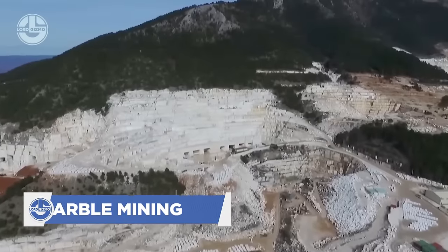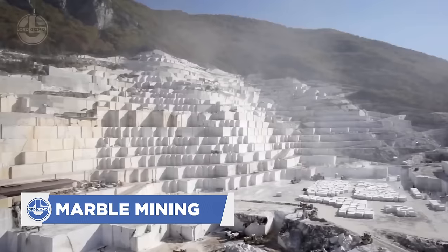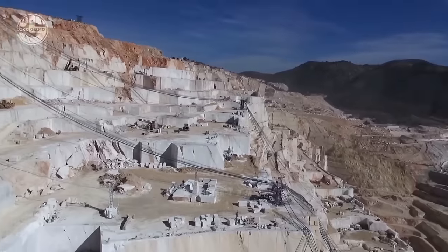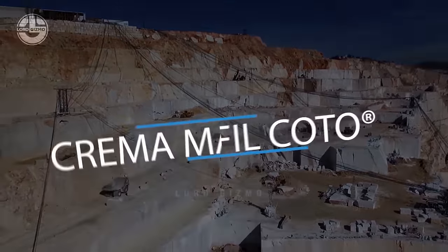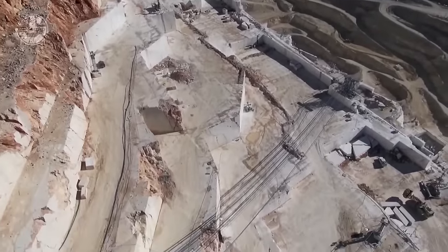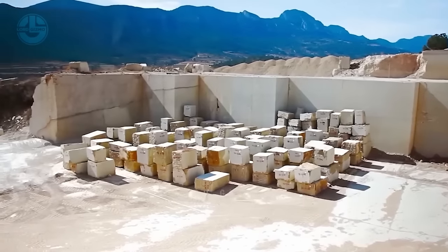Marble is typically extracted from open-cast quarries, large excavations made into the Earth's surface to access stone formations below. The extraction technique depends on the type of marble and the specific quarry. For instance, Crema Marfil, a popular marble variety, is extracted using vertical cuts, while other types may require horizontal removal based on local geography.